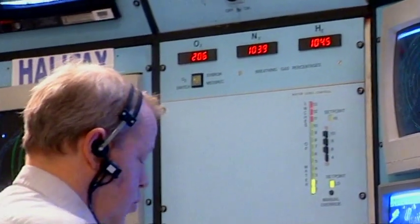I initiated the vector back toward St. Margaret's Bay to start him in that direction. It indicated to me that, again, it wasn't a critical situation on board, that in fact he did have time to be able to go back and dump his fuel over the water.